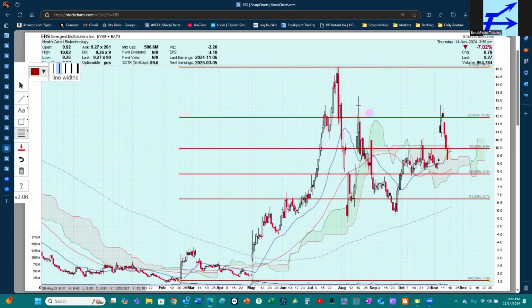So what you can see is this was the top. This is where it started to move down. And then it hit this level down here, 61.8. It's about 6.25, 6.75 rather. And then it moved back up and stopped here. And then there's a level here and there's a level here.